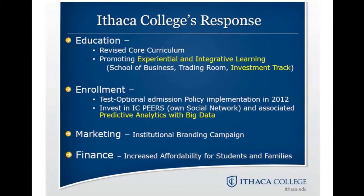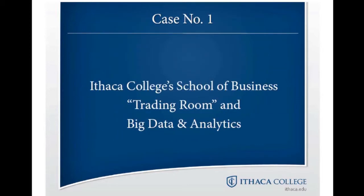The Division of Enrollment Management has implemented a test optional admissions policy in 2012, and we have also invested in ICPeers, our own social network, just like Facebook. We also invested in predictive analytics, which is going to get insight from the big data generated by ICPeers activities. And we aggressively promoted the institutional branding campaign and affordability for students and families by increasing financial aid and slowing tuition growth. Now, I'm going to hand over the presentation to Abraham.